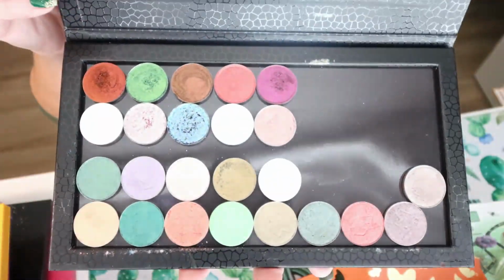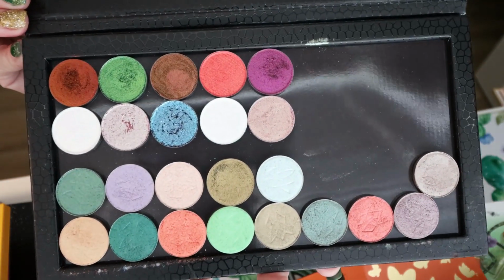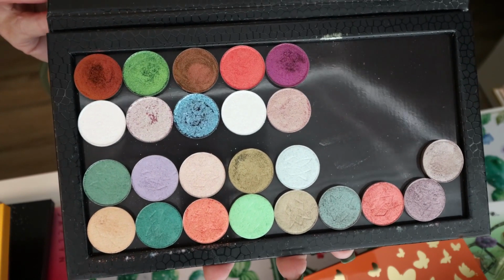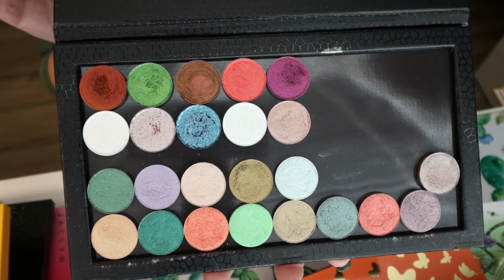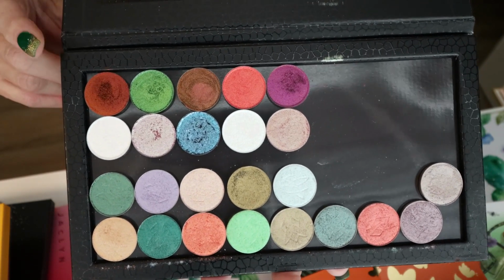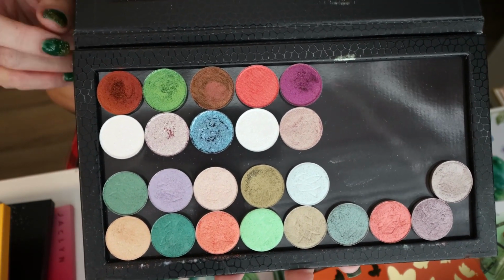Now moving on to brands that I have just one palette of, and I'm going to start with all of my single shadows. These are all Terra Moon Cosmetics shadows, and I love these. These are all pretty duochromes. I don't reach for single shadows a lot, so I have not added any recently to my collection. I definitely need to pull these out more because they are beautiful.